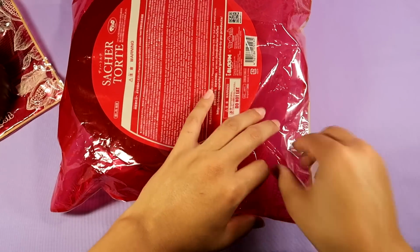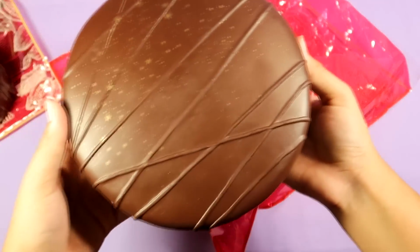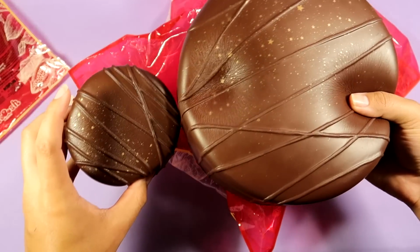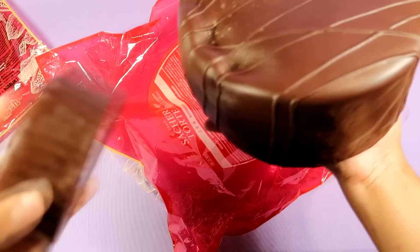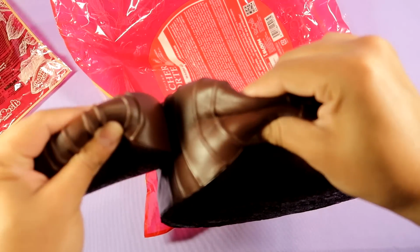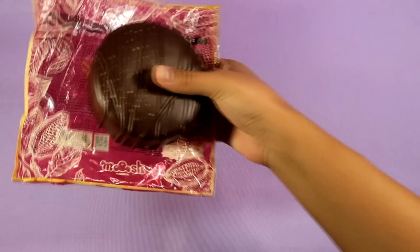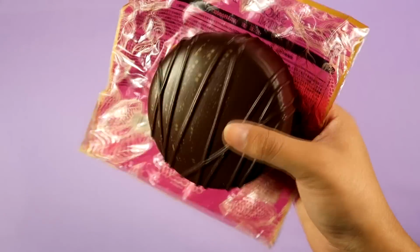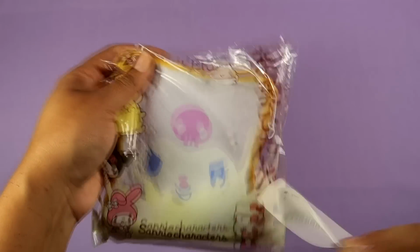Let's see. So here's the big one. You can kind of see what it looks like. Yeah, this one still has that hint of a chocolate pudding smell versus this one. It's kind of fruity, which is really weird. Sorry, it's really hard to do this with one hand. They both have that dough-like feeling, so I think if you prefer the smaller squishies, this is definitely a good buy.